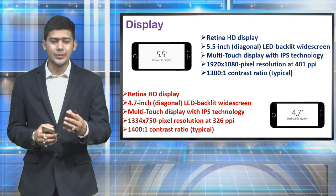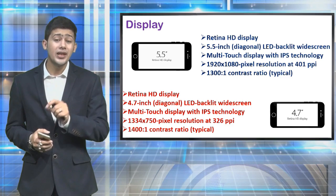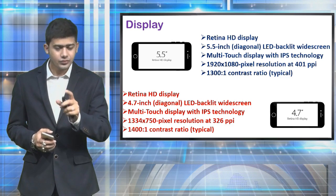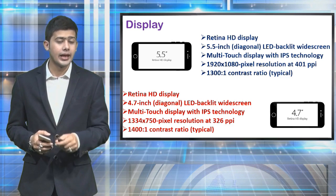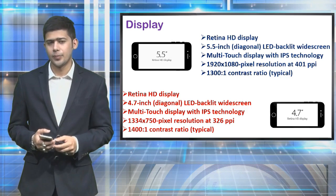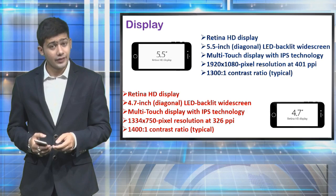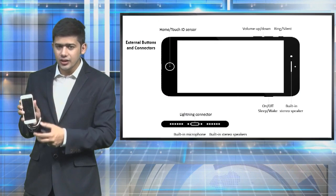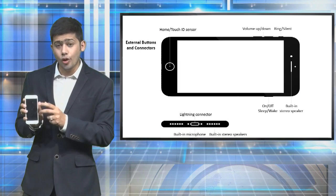In terms of images and videos, the pixels per inch in iPhone 7 Plus is at 401, and in the iPhone 7, it is at 326 ppi. In terms of contrast, again, the iPhone 7 Plus is much better than the iPhone 7, but they are too costly. Now let's look at the external parts, the external domain of the phone.